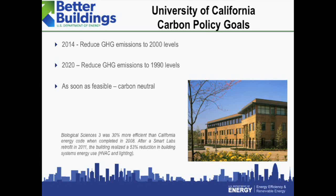And so we have three goals. The 2020 goal is the one that's linked to state policy that I mentioned. The 2014 goal is our own internally imposed milestone goal to make progress by getting to year 2000 levels by 2014. And then as soon as possible after 2020, we're committed to become carbon neutral. So these are very aggressive goals. And that is a set of goals which was board approved by our Board of Regents. It comes with very broad commitment across the institution from faculty, staff, students, and I would say our benefactors and stakeholders as well. Ready for the next slide.